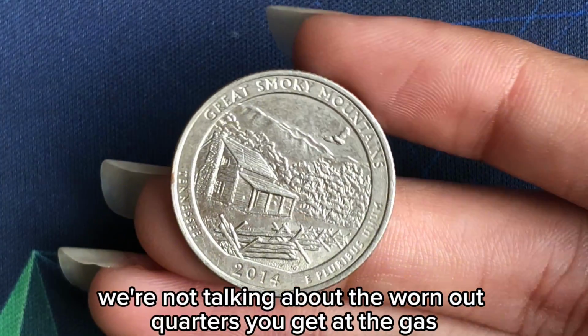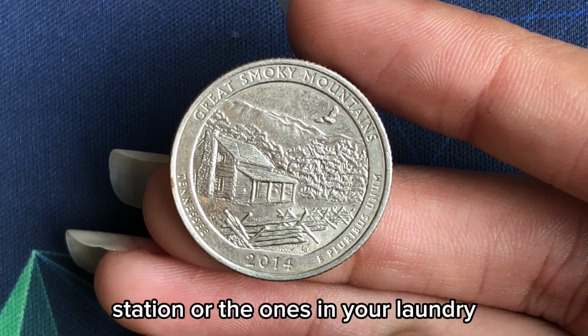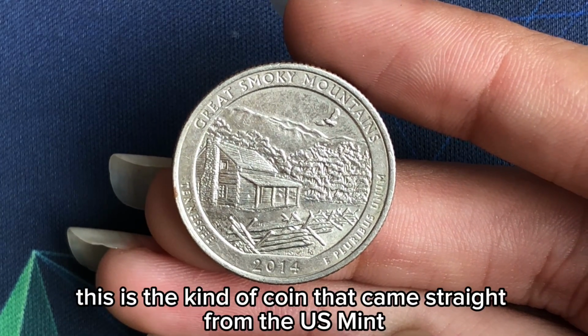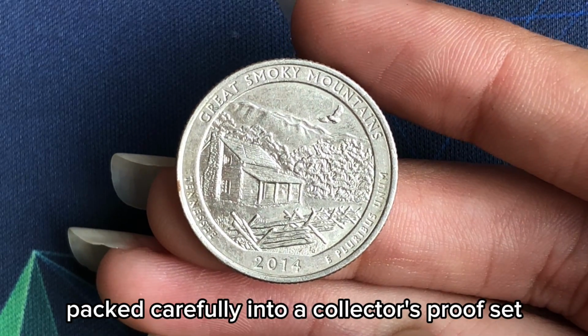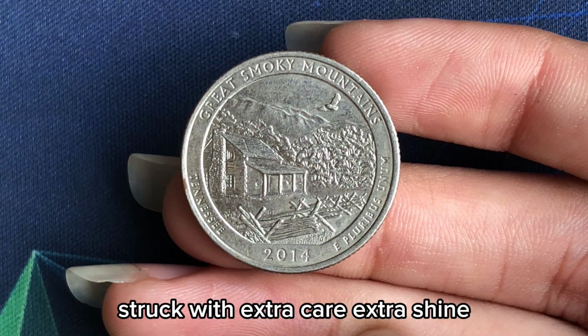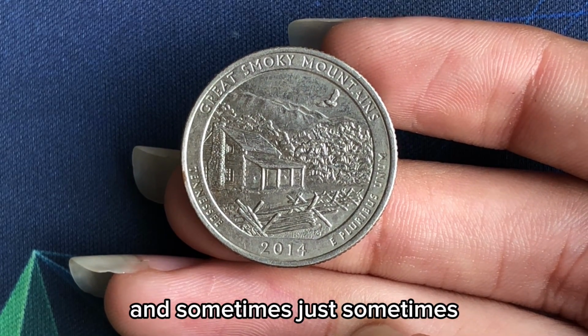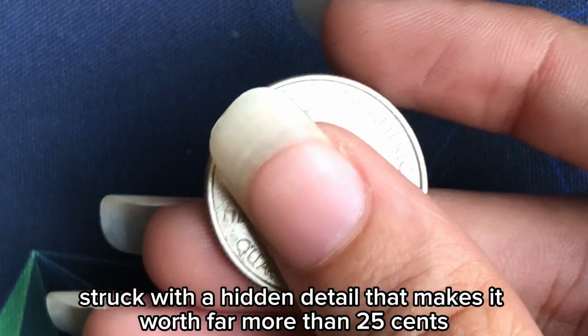We're not talking about the worn-out quarters you get at the gas station or the ones in your laundry. This is different. This is the kind of coin that came straight from the US Mint, packed carefully into a collector's proof set, struck with extra care, extra shine, and sometimes, just sometimes, struck with a hidden detail that makes it worth far more than 25 cents.